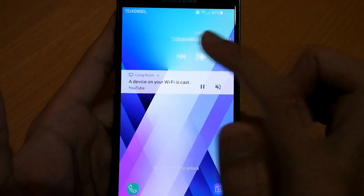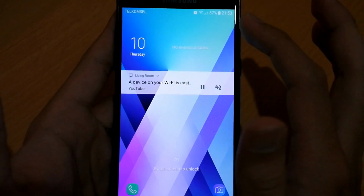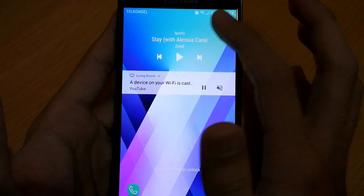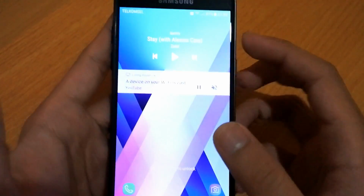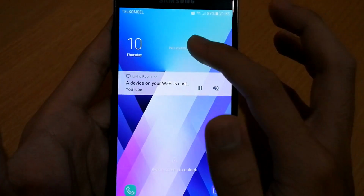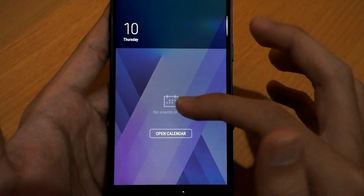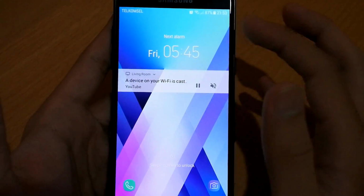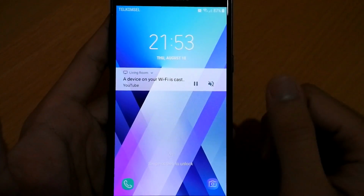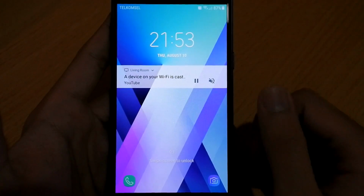If you just swipe it, you can see right here, it's a little bit different, but if you tap on it, you can see that now it changes. So it's a little bit bigger. You can tap back to go back, and also for events and tasks, if you have a bunch of them, it will show right here. Really nice and productive. Love it, Samsung. Thank you for this update.